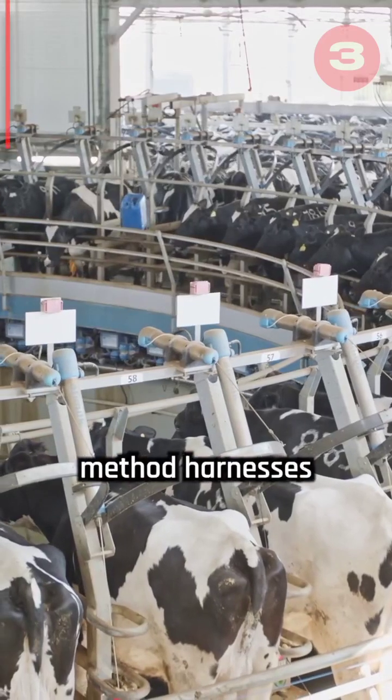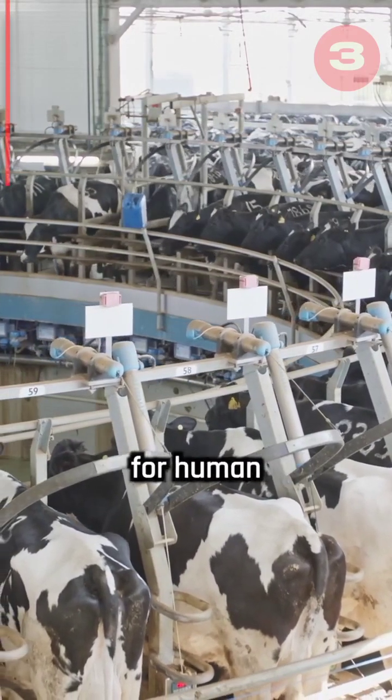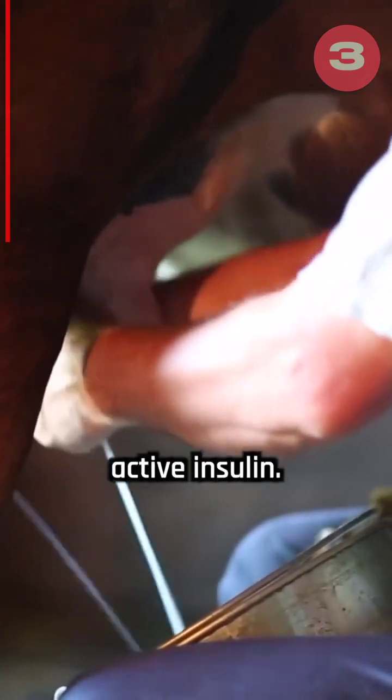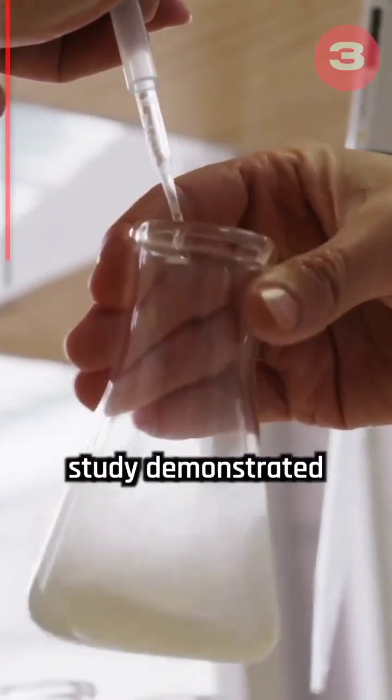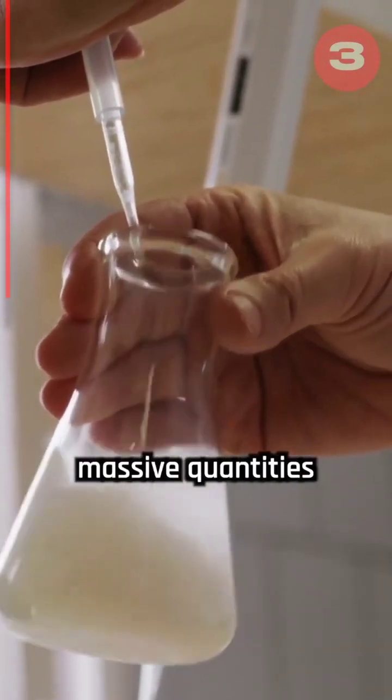The new method harnesses the cow's natural milk production capabilities as a biological factory for human proinsulin, the precursor to insulin. Surprisingly, the cow's mammary gland even performed the conversion to active insulin. This proof of concept study demonstrated the remarkable potential for transgenic cows to produce massive quantities of insulin.